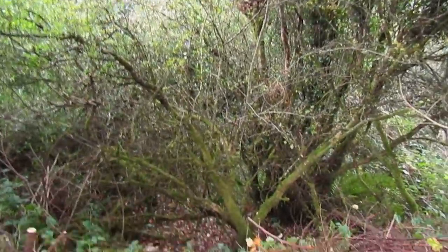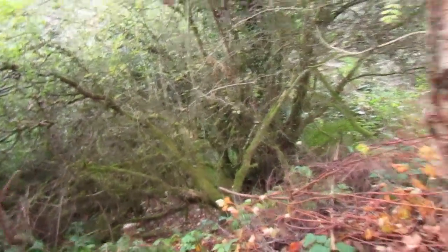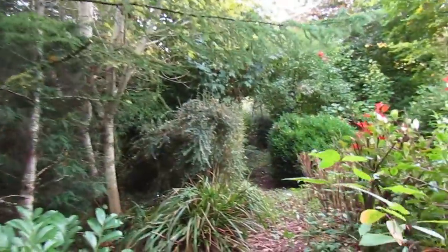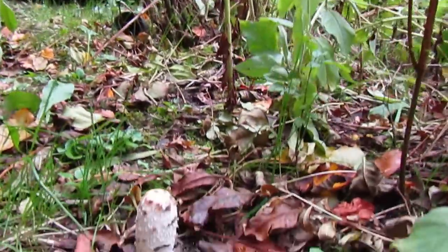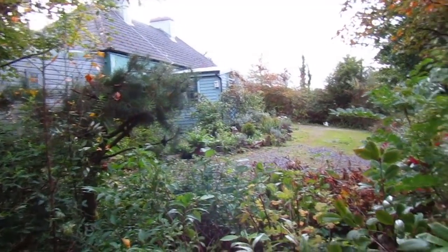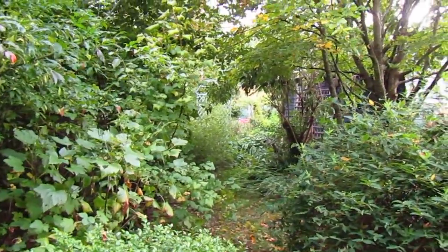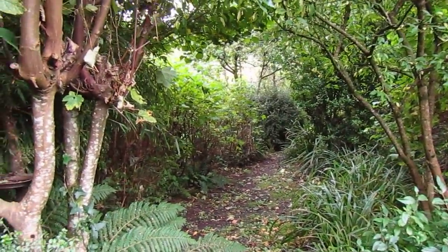So I'm looking down now into the fairy wood. So I'm still considerably below the cottage. So you can see when I said the cottage was about 10 feet above me. Now we're walking up. There's more little shaggy inkcap mushrooms there. They seem to be spreading year on year. So that's the cottage. Very small driveway. We'll come back to that. It's going towards the back. This is going up towards some more of the apple trees and the black currants.